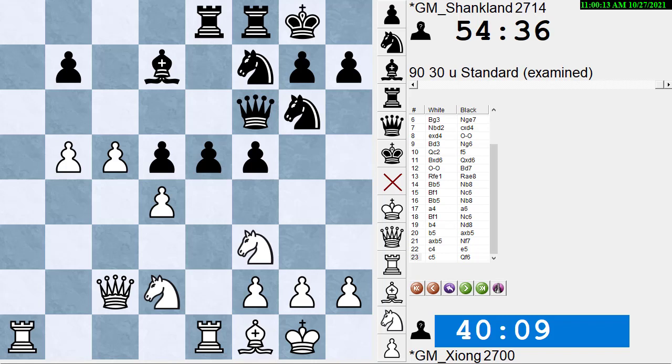Can he play knight to d3 or something and hit my rook? I don't think so. He's not really threatening anything. He could play knight c6, and if I play b takes c6, he can play rook takes e1. I don't think that's a problem. If he plays knight c6, I think I could just play rook takes e8, knight takes a7.